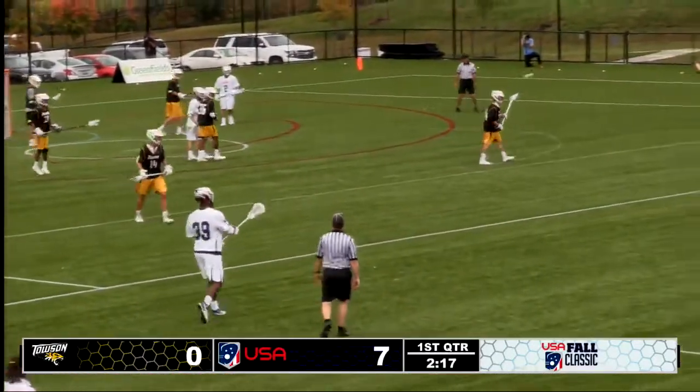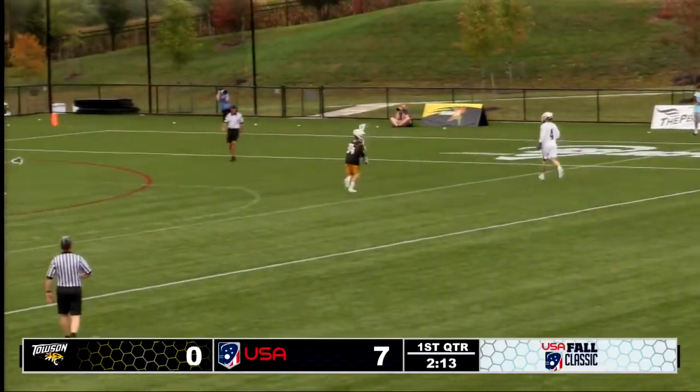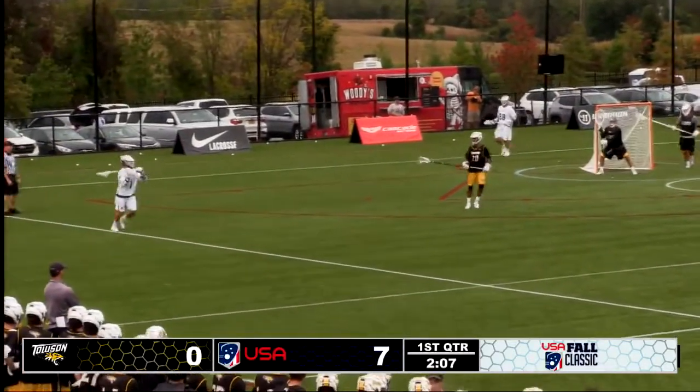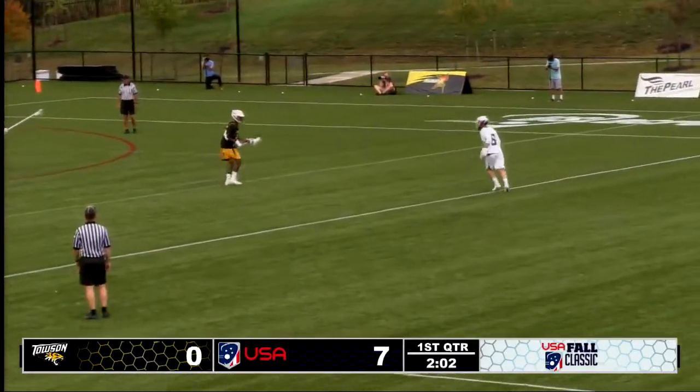Team USA wins another face-off. They are now 8 for 8 on the game with 2:15 left to go here in the first quarter. And Towson would love to get the ball out of the defensive end here. But so far, Team USA has maintained control of everything.